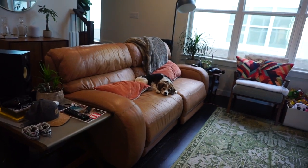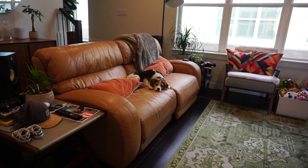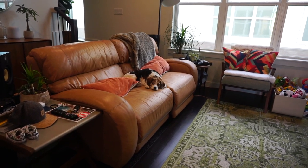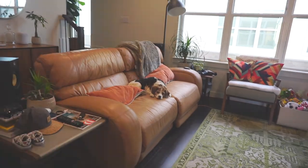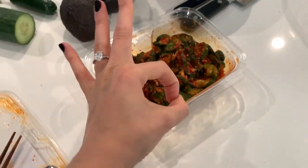Winky, are you sad Arlo's coming home? You could be the only child now. Darn, Miss Winky. Love you. But I'm so excited to see Arlo. We're just munching on this fermented cucumber, which is so good.